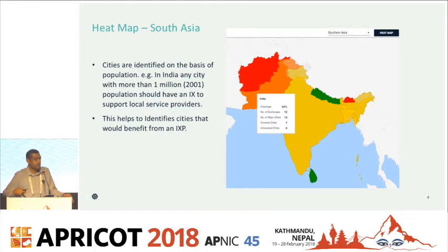But the second problem was that the census data was too old. The census data available for India via the United Nations website was from 2001, and this is 2018. We did this project in late 2017. So we are not sure if this is the right benchmark, and we are open to that. We did this just to show some numbers, some metrics to the UN ESCAP, and it helped them understand that yes, we need a lot of investment in IXs in a lot of places.